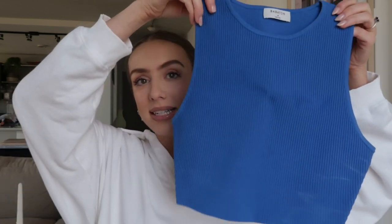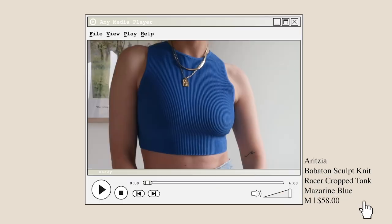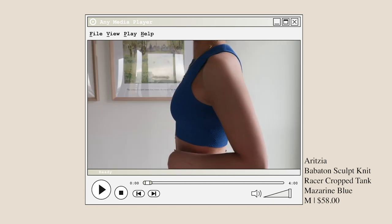Speaking of cobalt blue, I bought two shirts in that similar color. The first one is a sculpt knit tank from Aritzia. There's some deodorant marks on there, sorry. I freaking love this top. It fits so well. It looks so good with a bigger baggy pant, since this is a small top, big pant combo. But I really love the sculpt knit material from Aritzia. It just feels so chic and really well made. This is the Babaton brand. And yeah, I can't stop wearing this color. It's just a color of my season, at least my season of being engaged.